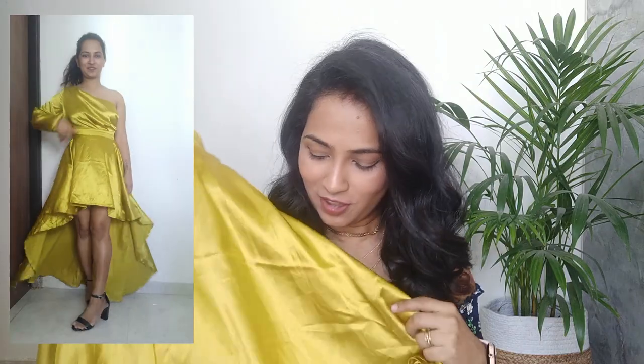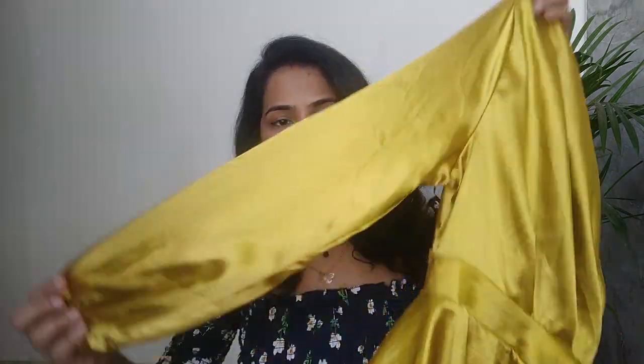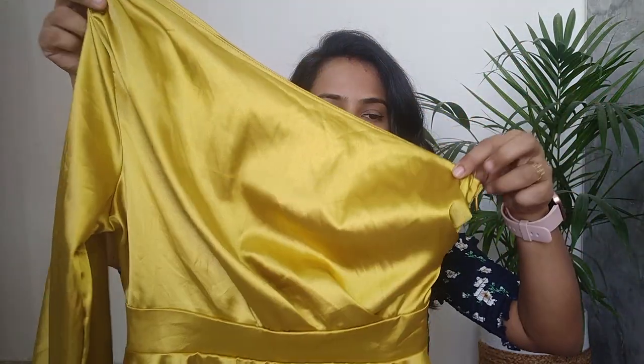This design reminds me of one of the dresses from Emily in Paris. So if you are a fan of that web series, you must know the purple high low dress she wore for her picnic. That same similar kind of design you have here. And speaking of the upper part, one sleeve is a complete full sleeve with balloon sleeves at the end, and the other one is definitely the off shoulder part.